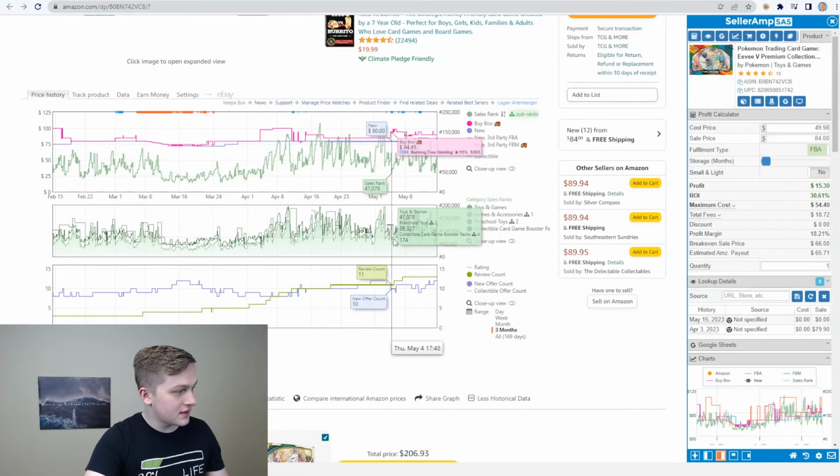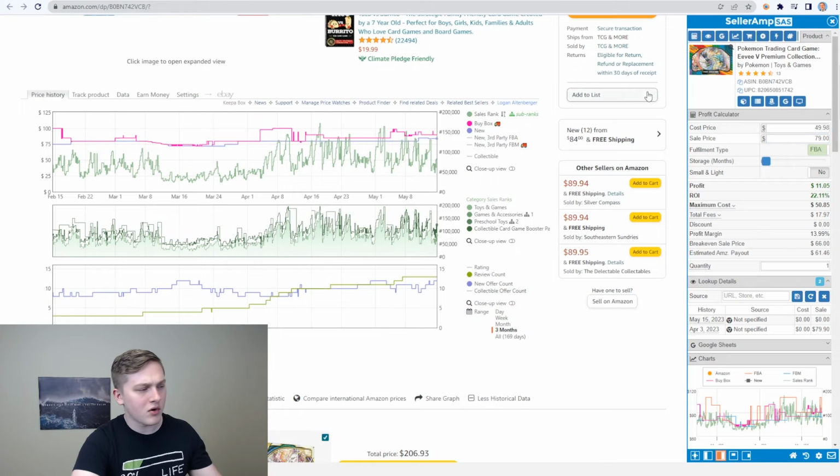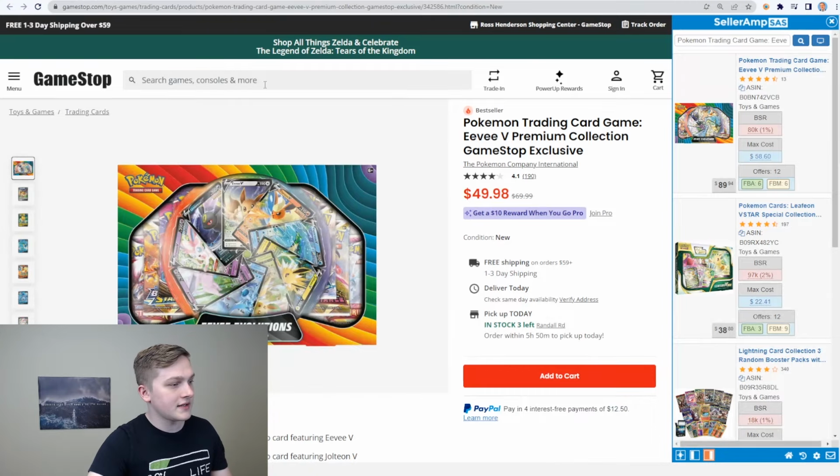This looks good. It's a consistent seller. Looks like it's selling better when it's at $80. So if we drop the price down to 79, velocity increases, still great profit, great ROI. And then I just want to confirm EV Evolutions. We do in fact have a match here.